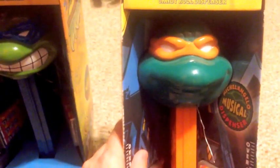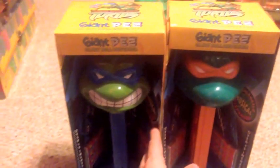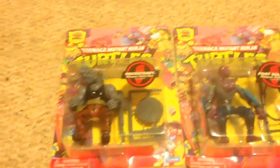But, yeah. Now let's take a look at Mikey, which I like better. Mikey's got a little grin to him. Really cool. Got his Pez. I don't think I'll ever take these out of the box. They're pretty cool. So here are some boxed figures.